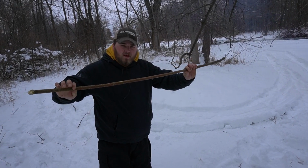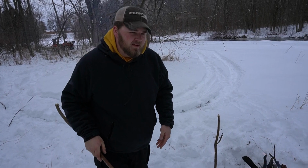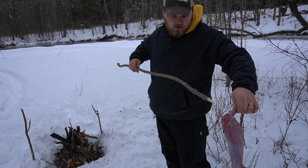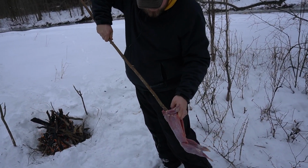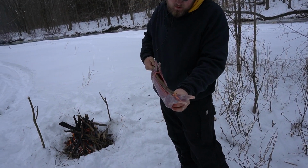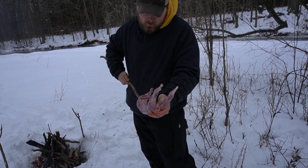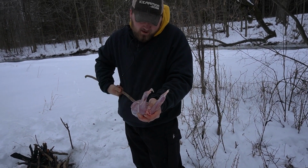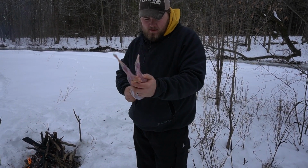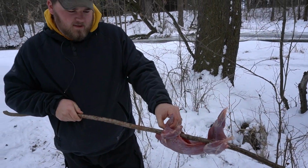We got the skewer. Biggest step in this is make sure it's a green stick, not something dry, because otherwise your rabbit will burn off. I mean, we're professionals at this. This is our first time. And you grab this sucker through one side, and then into the anus cavity, or rectum as we call it. There we go. We have our rabbit de la stick.